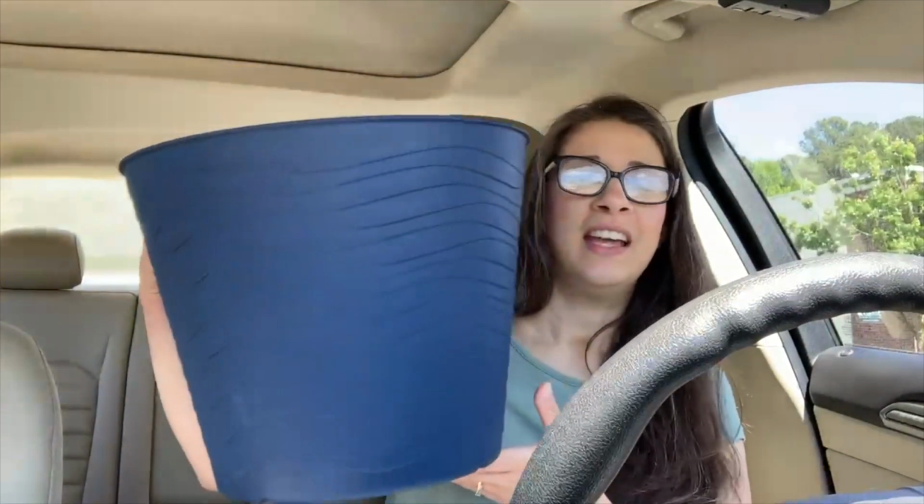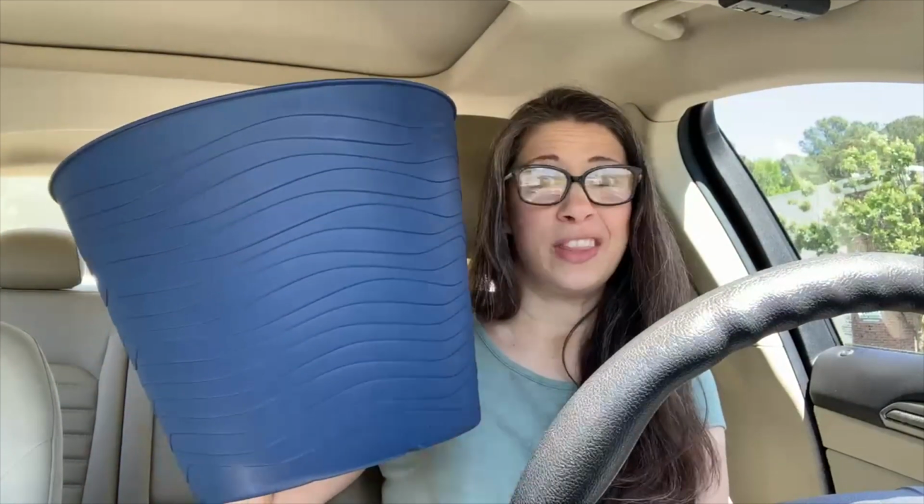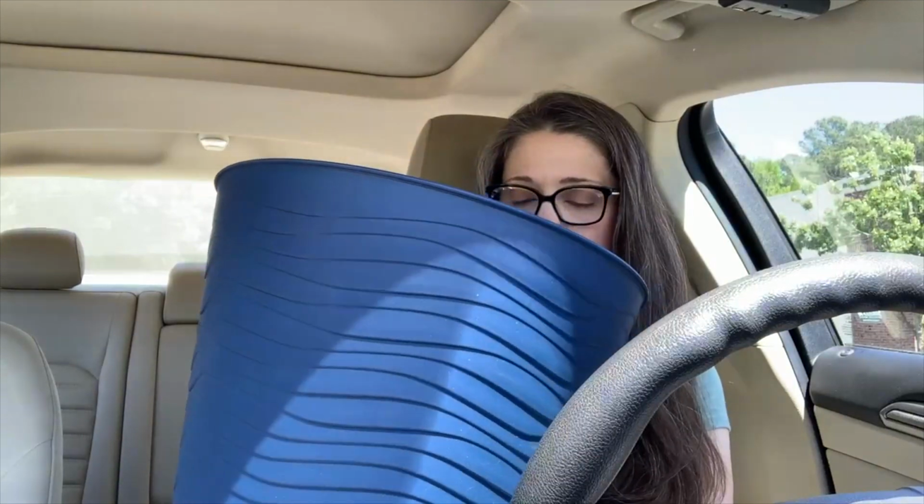Success. The first Dollar Tree I went to a couple days ago was out of these, but I found this in the Dollar Tree Plus section at this one. They had these at the other one, but they did not have the navy. It was only $3. I thought it was going to be $5. It was only $3. So I'm excited about that.